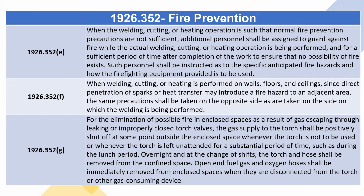1926.352 E. When the welding, cutting, or heating operation is such that normal fire prevention precautions are not sufficient, additional personnel shall be assigned to guard against fire while the actual welding, cutting, or heating operation is being performed, and for a sufficient period of time after completion of the work to ensure that no possibility of fire exists. Such personnel shall be instructed as to the specific anticipated fire hazards and how the firefighting equipment provided is to be used.